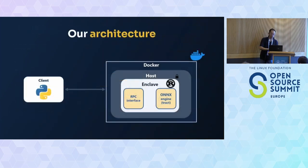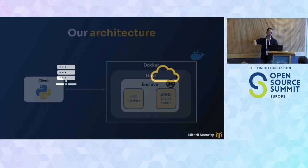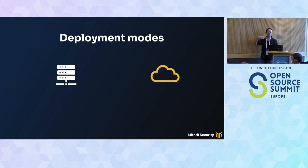Okay, so that's a bit how our solution works. It's in two parts. There is a Python client that you can try, and then we have a Rust server that has an ONNX engine to apply AI models that are uploaded in ONNX format. ONNX is a standard format to export your neural networks from PyTorch or TensorFlow, for instance. And then we package it inside the Docker. And so this way, we today provide two modes of deployment.